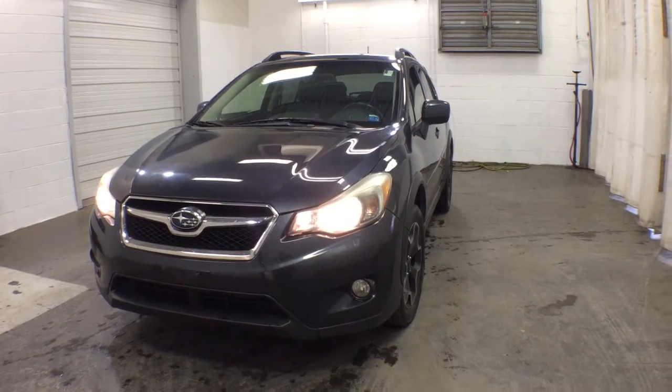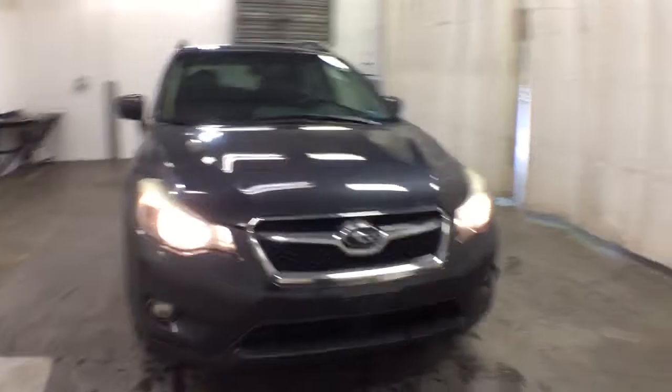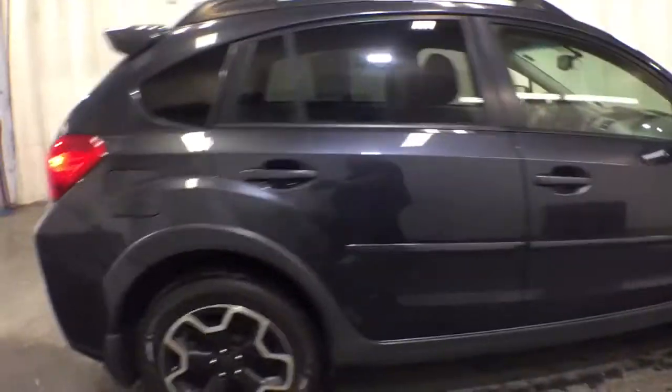Get into a car with value. 2013 Subaru XV Crosstrek. This vehicle still has fewer than 200,000 miles on the clock, so it won't last long. Make every project a breeze in this versatile Crosstrek.